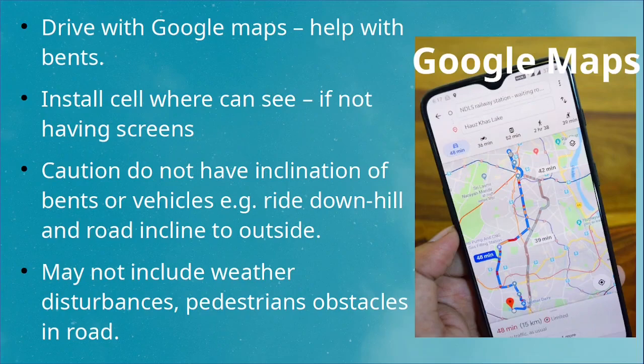And then, of course, we all must drive with Google Maps. Just a few things in terms of Google Maps. Just remember, Google Maps is very good to help you at bends or wherever when it's dark. Don't keep it in your hand. If your car has a screen, it's mostly in the center of the car, it's much easier. Just be careful that Google Maps does not show you the inclination of the road. For example, if you go downhill, it doesn't show you that you go downhill or up. And it's very uncomfortable if you go downhill and the road inclines to the outside, and you can get into a problem if it inclines to the outside and not to the inside where your car is safe in terms of gravity. So just keep those things in mind.